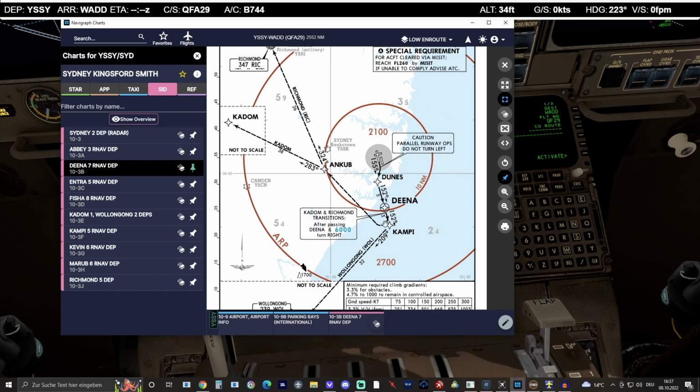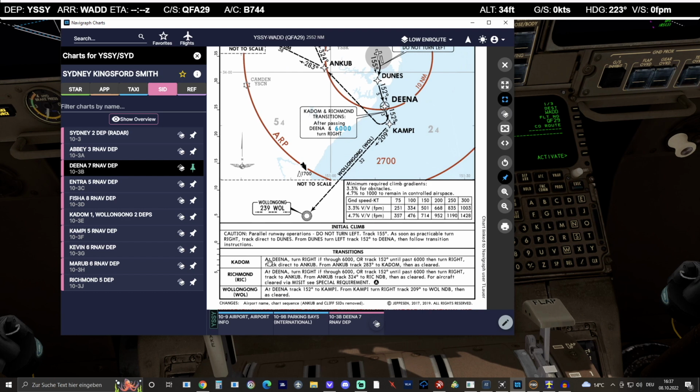Richmond transition after passing 6,000. After passing Dina and 6,000, turn right. Okay, after Dina, given our altitude, we might be able to turn right right away. Let's check here. As soon as practicable, turn right. Okay, so that's going to be a very quick right-hand turn after departure. Track direct to Dunes.